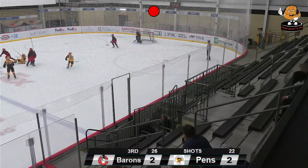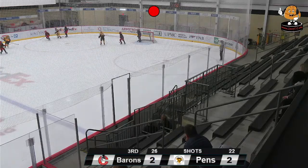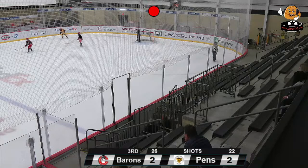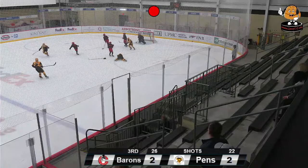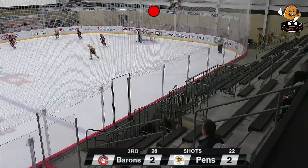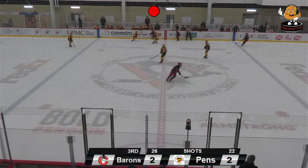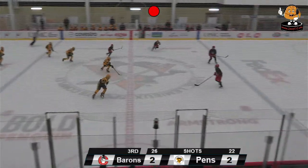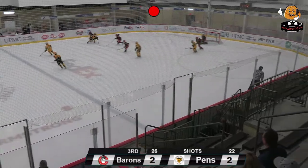And Foligno has it. He's going to dump it down. Schweitzer in pursuit, gets a stick on it. Now Bowen comes over. He does battle, and Ladigan comes down. Goes to Bowen. He drives wide, takes a hit from behind. And back come the Barons now. Schweitzer drives wide. Shot. That one's knocked aside. Oh.